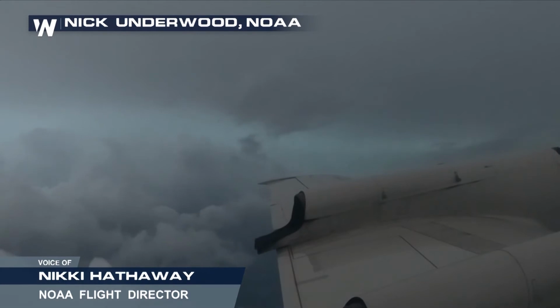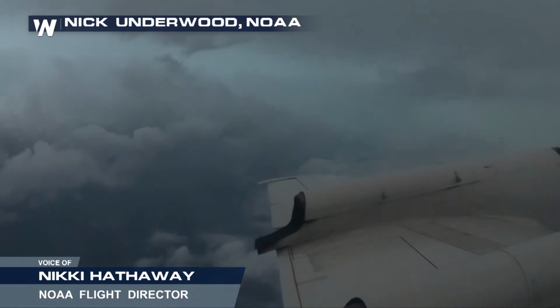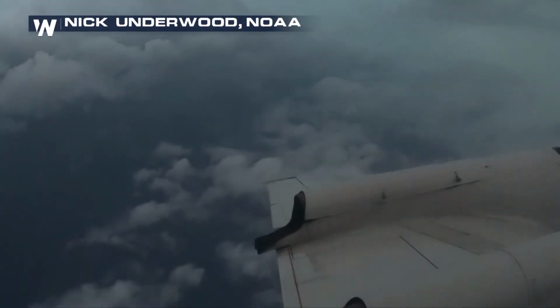The G4 is going all around the storm, even out ahead of the storm, while our P3 aircraft are actually going directly through the storm. And so they're doing different figures like a butterfly or a figure 4 pattern. And so the flight routes might vary depending on the aircraft you're looking at.